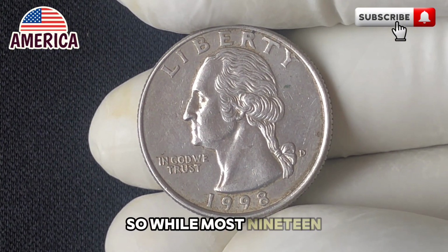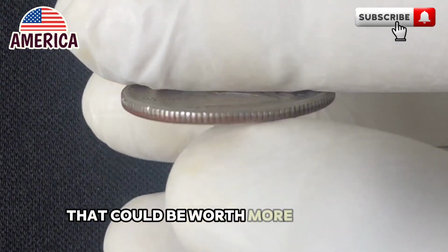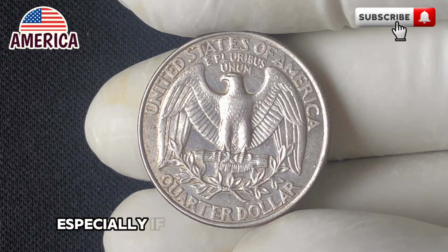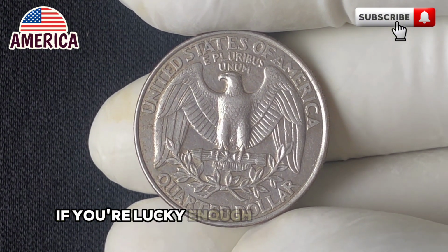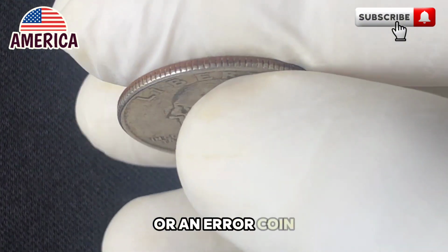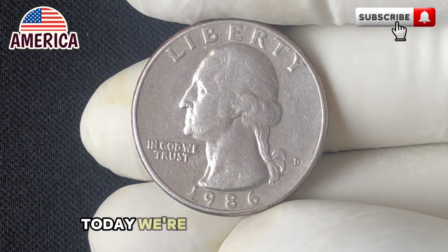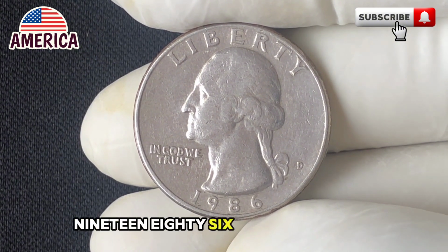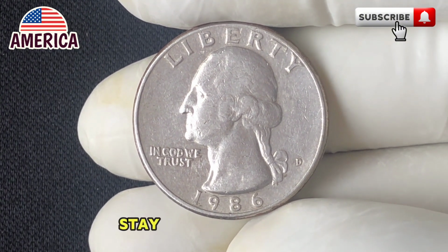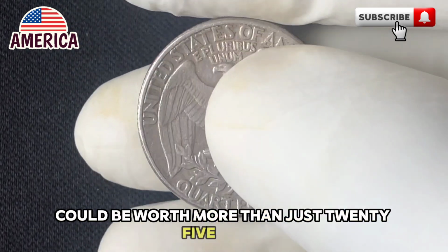So, while most 1998 quarters won't make you rich, there are a few that could be worth more than face value, especially if they're in great condition or have unique errors. If you're lucky enough to have a proof coin or an error coin, you could be sitting on a small treasure. Today, we're diving into the value and worth of the United States of America 1986 quarter dollar. Stay tuned to find out if this coin in your collection could be worth more than just 25 cents.